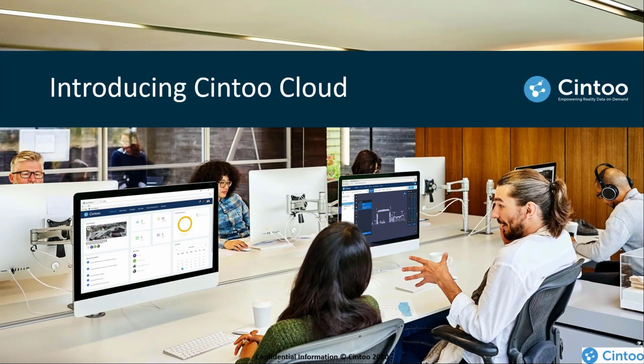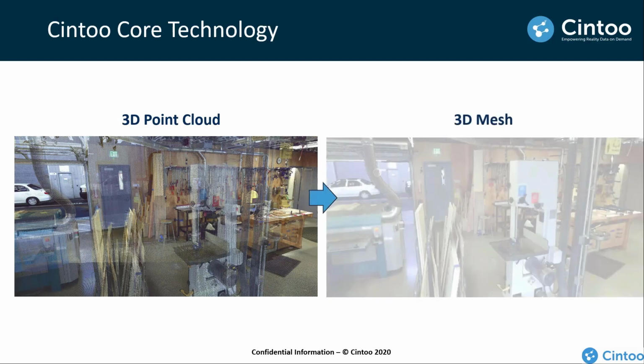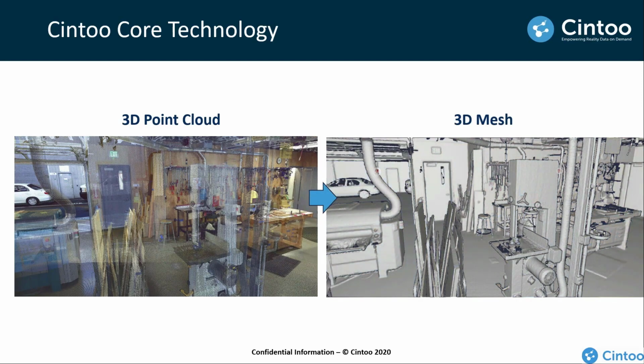Now we will show you how Cintoo Cloud resolves these problems. The core technology behind Cintoo Cloud is the capability to turn each point cloud from each scan position into a very high-resolution mesh, including multiple levels of detail using our core wavelet compression technology. This compression allows us to stream very fast in a web browser. People refer to us as a Netflix of 3D data for this very reason.